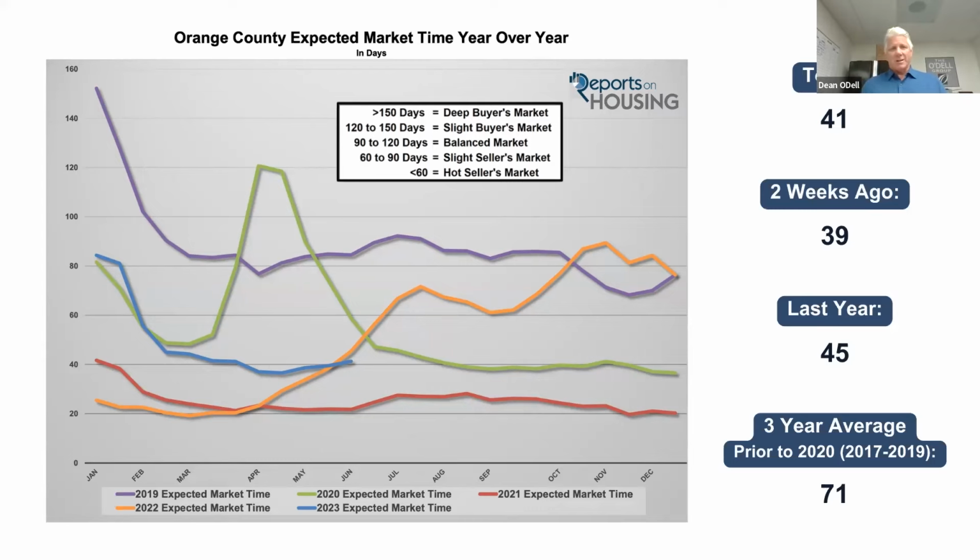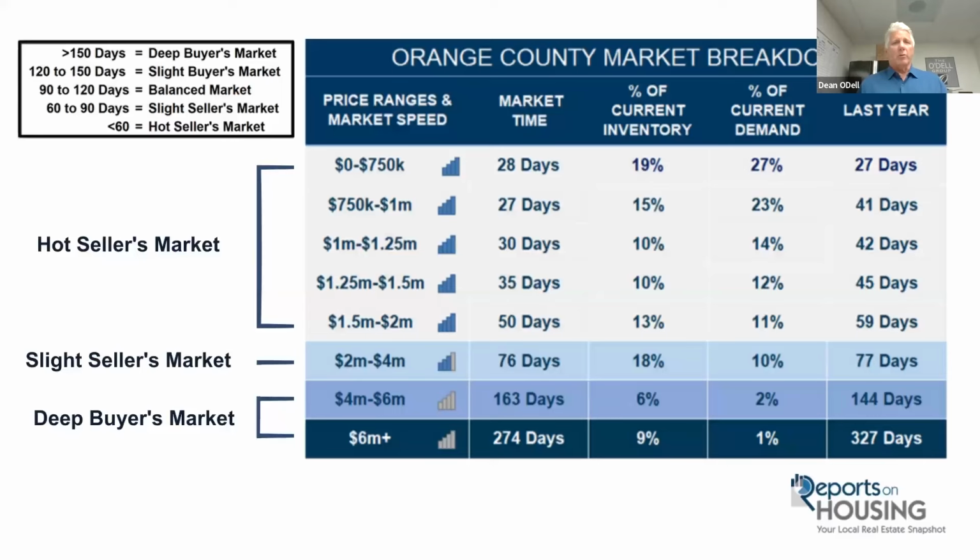Okay, so it's been frustrating for the buyers, I know. So what's going to change that? What is going to change the market we're in? Well, first of all, let's look at how we look at the market speed by price range, because every price range is a little bit different.